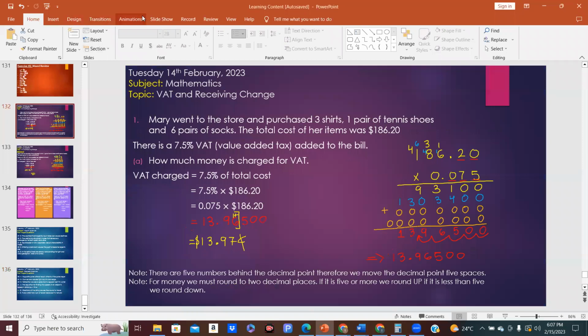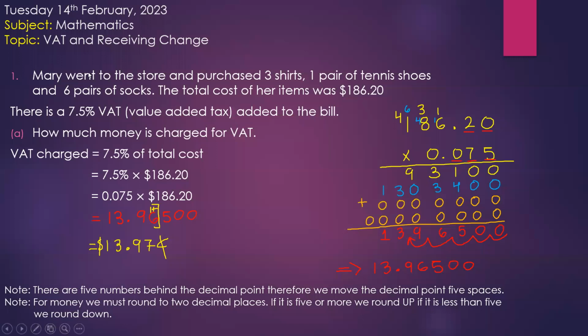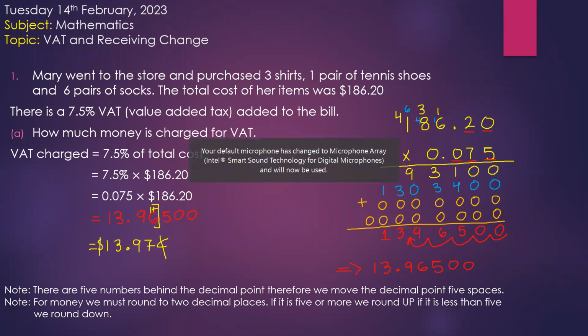So, yesterday, we began our discussion talking about this individual who went to the store, bought 3 shirts, a pair of tennis shoes, 6 pairs of short socks, and the total cost of her goods was $186.20. And the question was basically to figure out what is 7.5% VAT of her total cost.